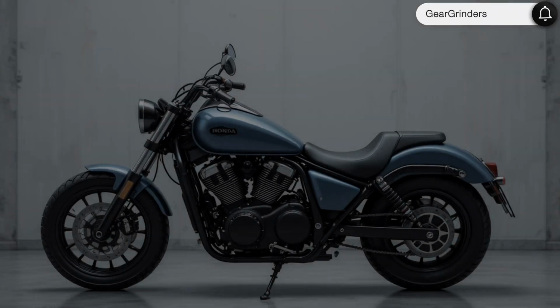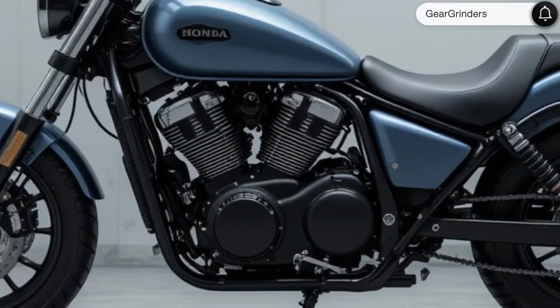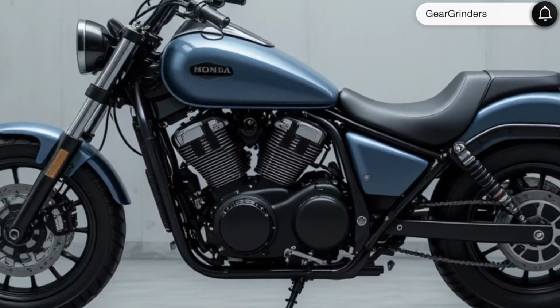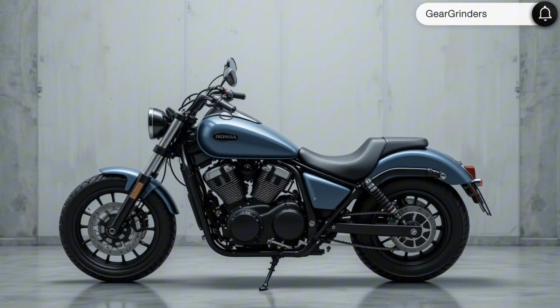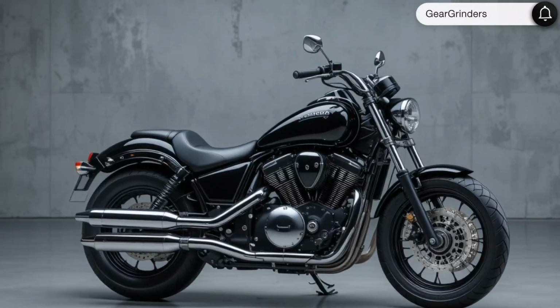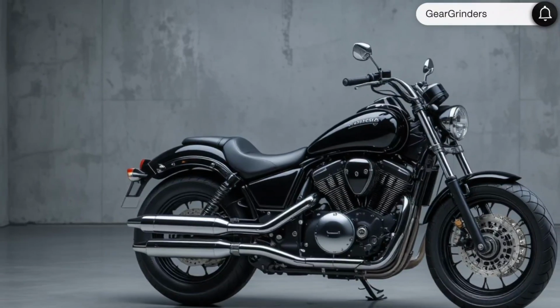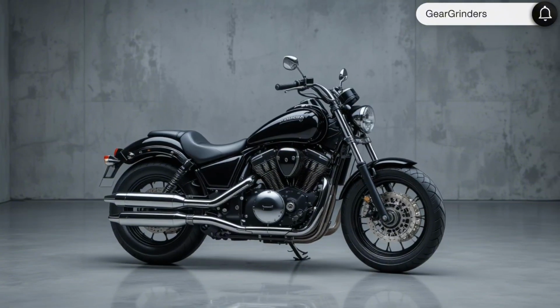Today, we're excited to explore the much-anticipated 2025 Honda Shadow 750, a classic cruiser that's been reinvented for the modern rider. Known for its smooth ride and timeless design, the Honda Shadow continues to offer an incredible blend of power and comfort. Let's dive into the details of what makes the 2025 model the perfect choice for cruiser enthusiasts.